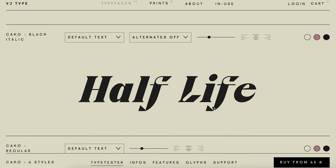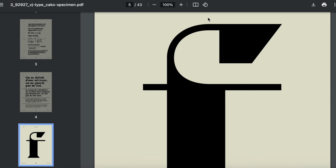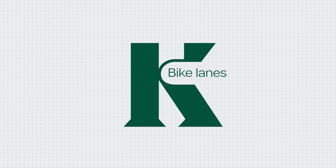I really like how it has these really big, bold areas connected by these smaller parts, and I think that could be a great analogy for the bike paths connecting different parts of the city. My idea is to use these big capital letters from this alphabet and illustrate on top of them as if the bits inside of the letter are actually being transformed by bike lanes and the pieces outside are not. Let's go and see how that could work in practice and get sketching.